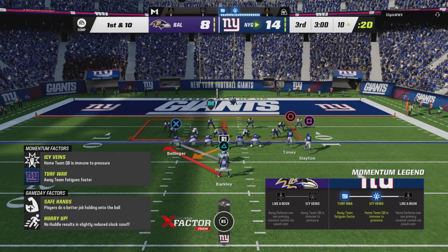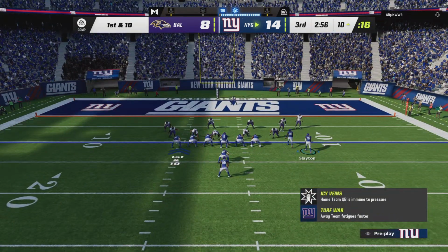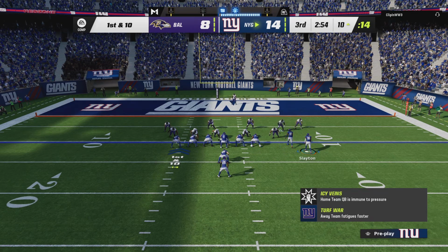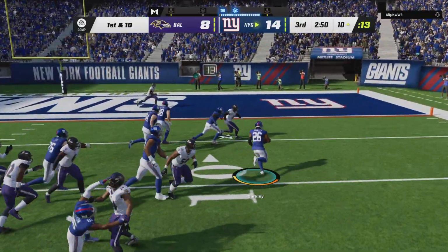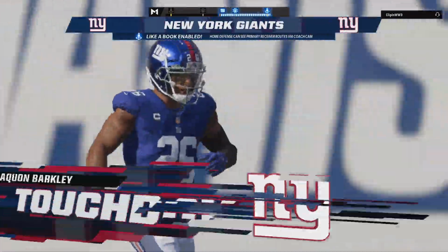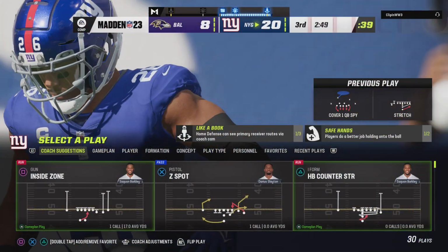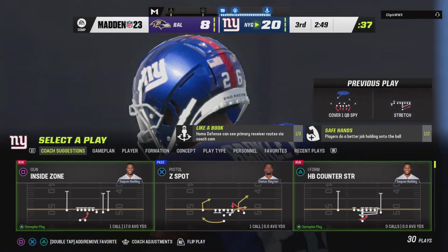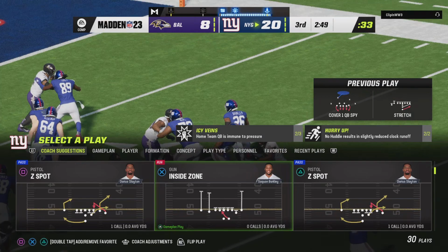So not quite a 1st and goal. It's 1st and 10 from the 10. They'll send a receiver in motion to the left. Saquon Barkley running right. And he will take it on in for a Giant touchdown. Saquon Barkley. A 10-yard touchdown run as his guys are able to extend their lead.